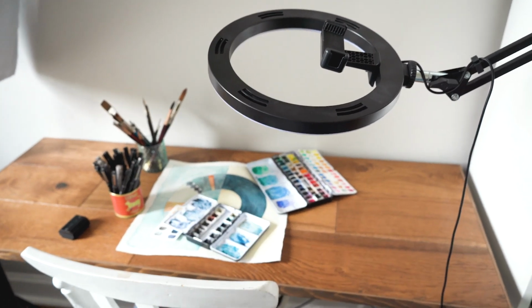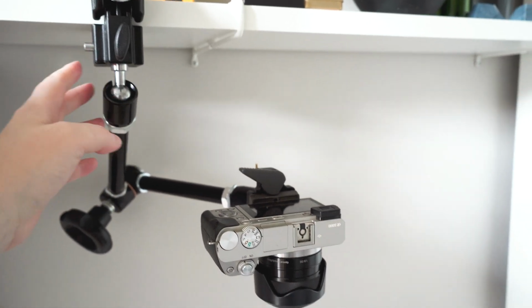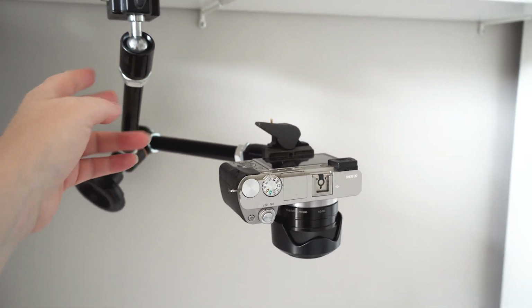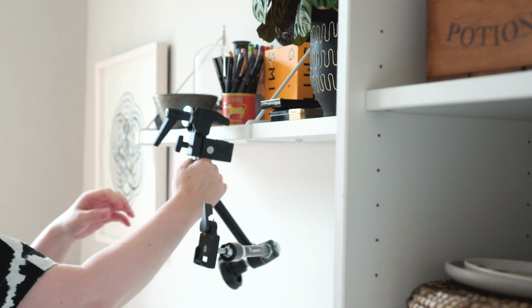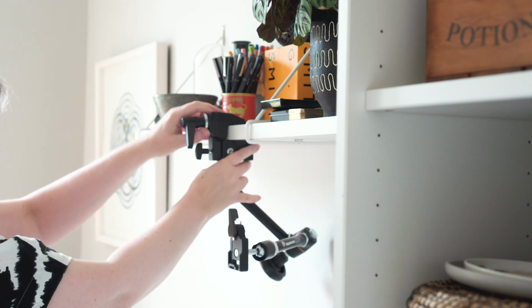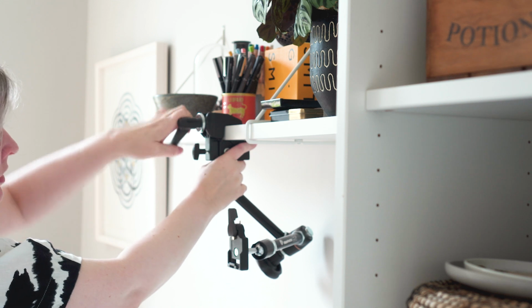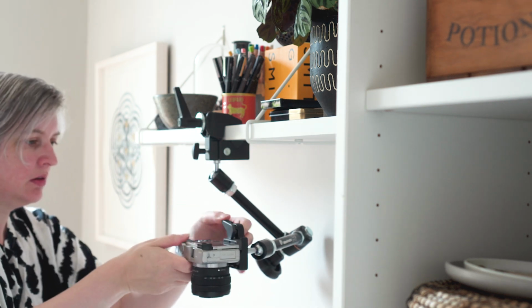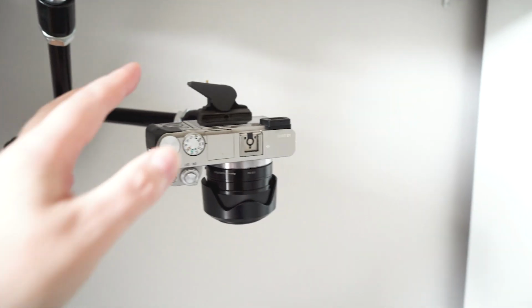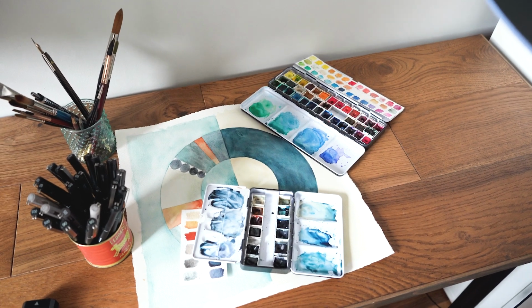Really simple. And just screw them on. But then around it, I really wanted to be able to film without taking up too much space. So I got one of these, which is a Manfrotto magic arm. Well, it's called a variable friction arm, something like that. And it can hold a camera perfectly steadily. And I've just got that clipped to this shelf up here, which is from IKEA as well. So I've got my camera on there. It can perfectly film what I'm doing down here.